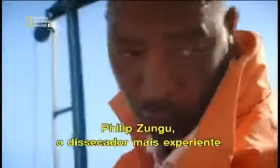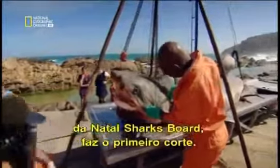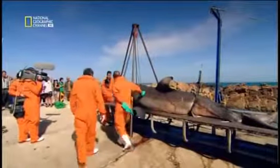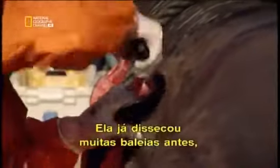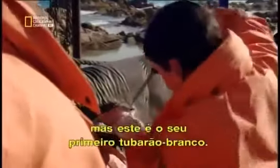Philip Zungu, the Natal Sharks Board's most experienced dissector, makes the first cut. Joy's raring to join in. She's dissected many whales before, but this is her first great white.